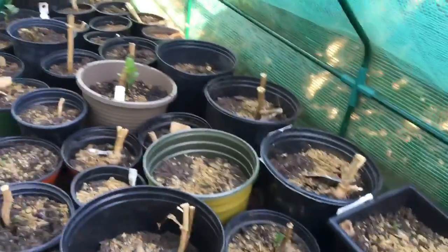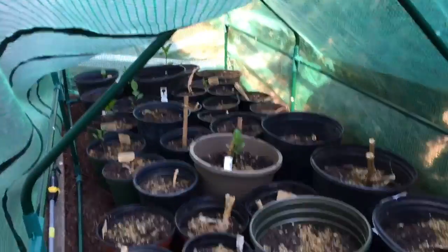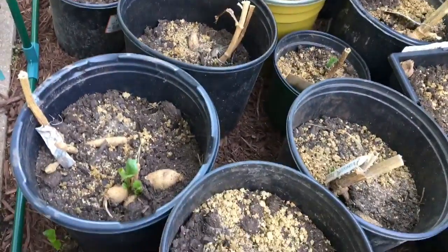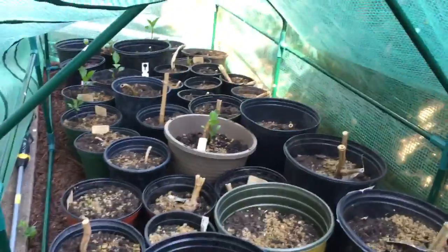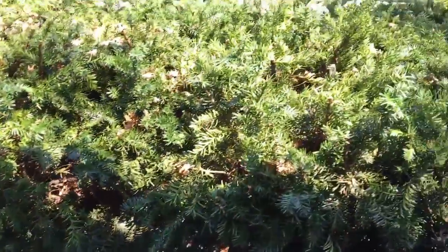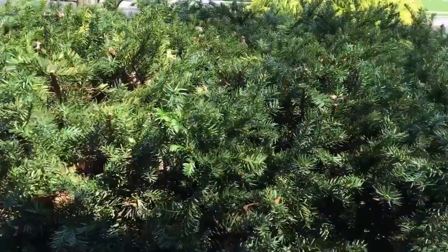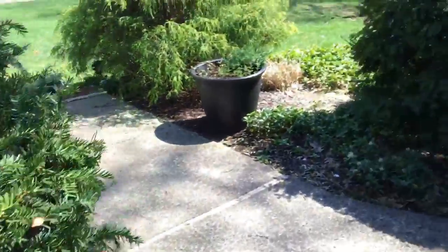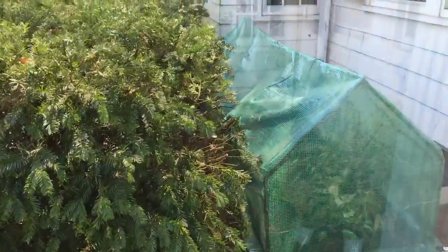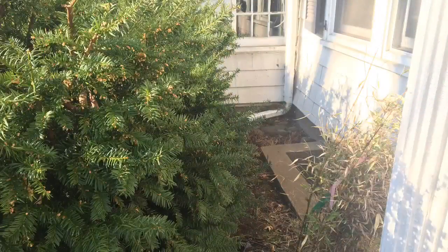But this greenhouse has all of my dahlias. Check this out. I am so pleased with this. And the other side, oh, and I also pruned the yew hedges from this side as well because they were getting totally overgrown. And I'll show you pictures of what it looked like before.